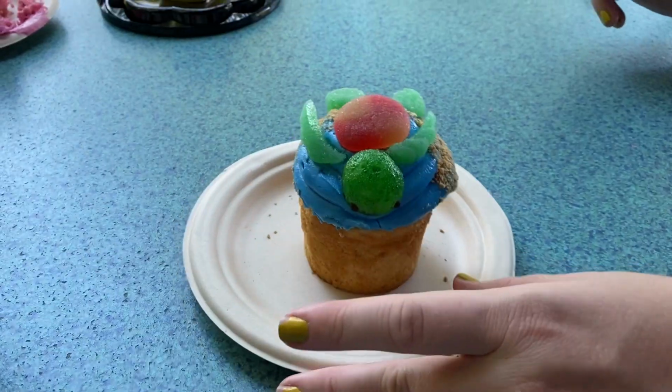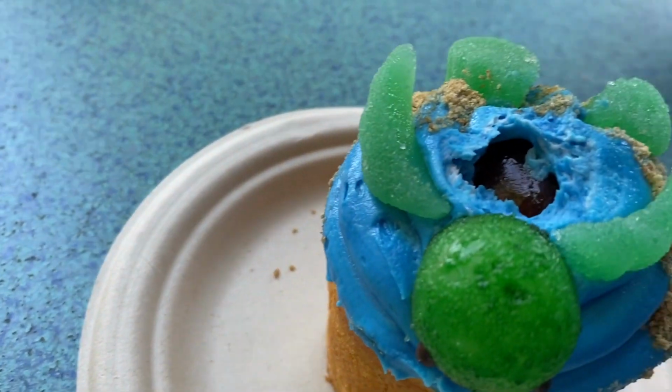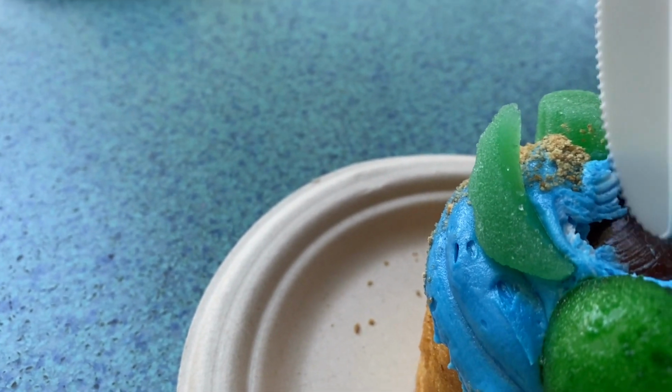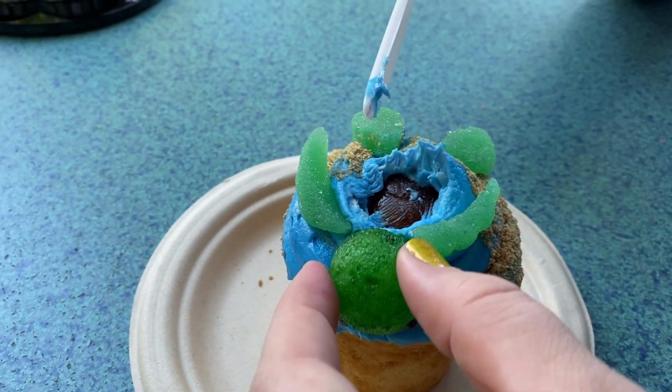So let's dig in. Oh, is that the gel? Oh my gosh! Oh my god, that's like its insides. I don't like that. Stop! Just got it. Gross. Well, I got his little head off.